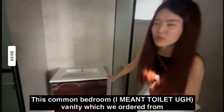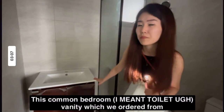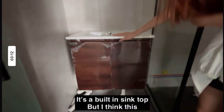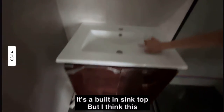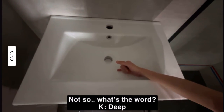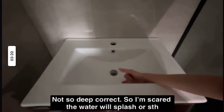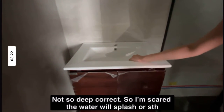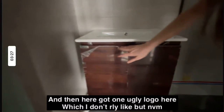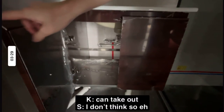For this common bedroom vanity, which we ordered from Heritage. Okay, this one is like built-in, it's a built-in sink top lah. But I think this sink, right, is a bit narrow. The depth is not so, what's the word? Deep. Not so deep, correct. So maybe I scared of the splash or something. Hey, I think I got my ugly logo here, which I don't really like, but never mind lah. Okay, take out. I don't think so eh.